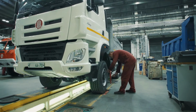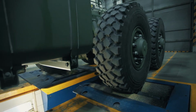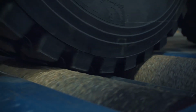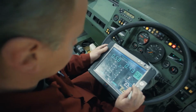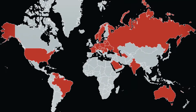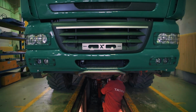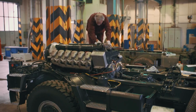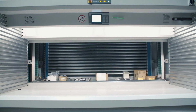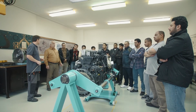The Tatra Customer Center plays an important role in building our brand and developing relationships with dealers and customers. Working with a network of authorized dealers and service partners, the Customer Center provides a complete range of after-sale services, professional servicing during and after the warranty period, quick delivery of original spare parts, and training courses run by experienced experts.